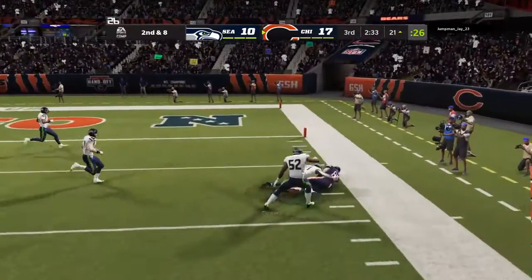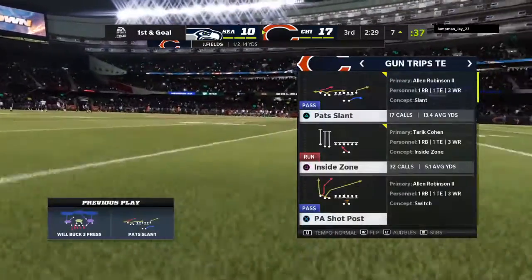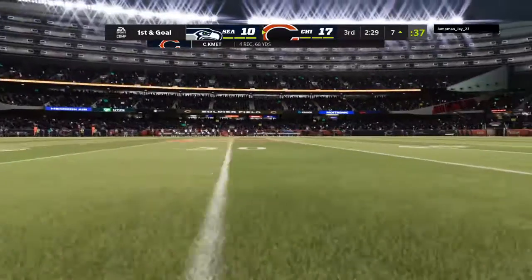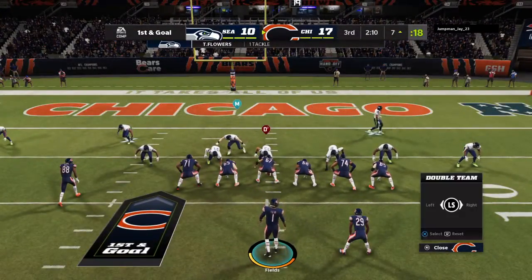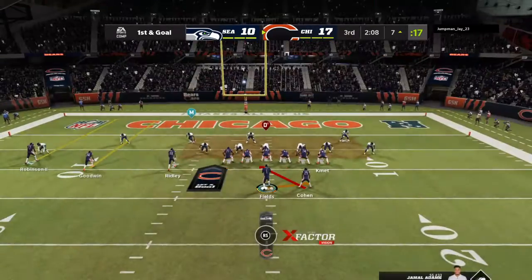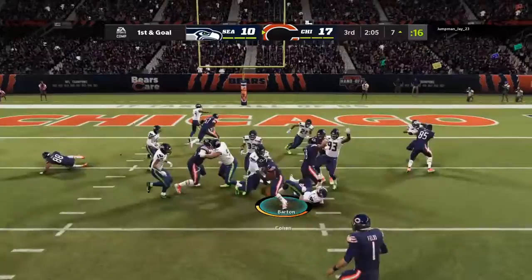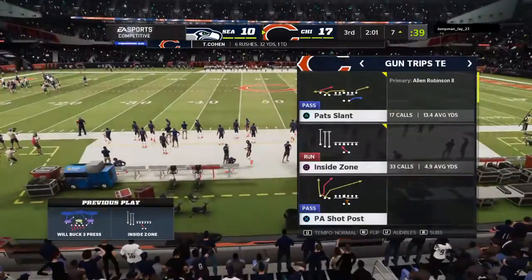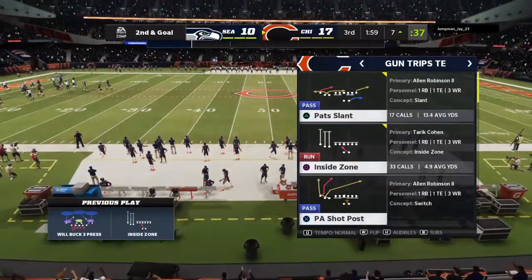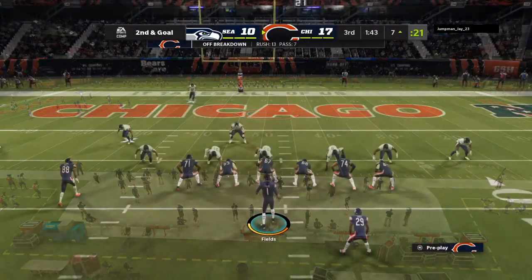A throw on the quick slant, going to be complete. And brought down, but not before they get it inside the 10 to the 7. When this offense can get their tight ends involved, they can move the football. Here, a nice route, able to look it in, and picks up the first down. They'll try and run for it on 1st and goal. Looking for a seam, but finding none. He'll get back to the line of scrimmage, and that's it. They'll say no gain on the play, and it'll be 2nd and goal.